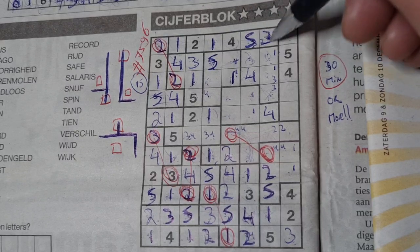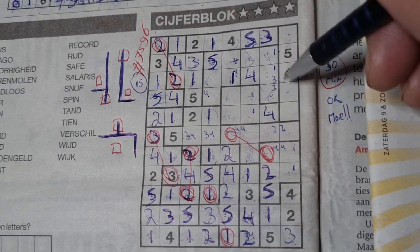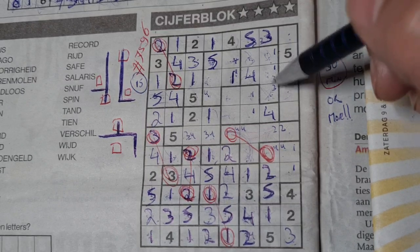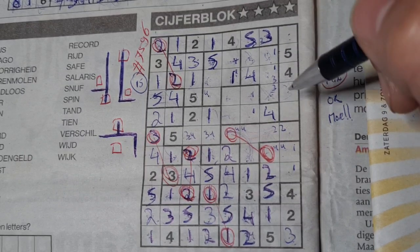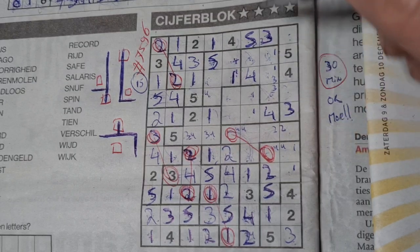This box can be a 3, but also that box can be a 3. We have a double 3 there. If I place a 3 here, I cannot fill any 3 in one of those two boxes. So the only place for the 3 in this area should be here.